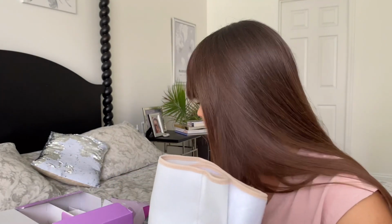Now this wrap, it's size small, I believe I purchased, and it's still a little tight on me, but when I put it on, I'm not sure I like it because it starts moving around. Where this one did not move, this one starts moving around more and it kind of is not as comfortable. So I am not 100% sure I like the wrap.